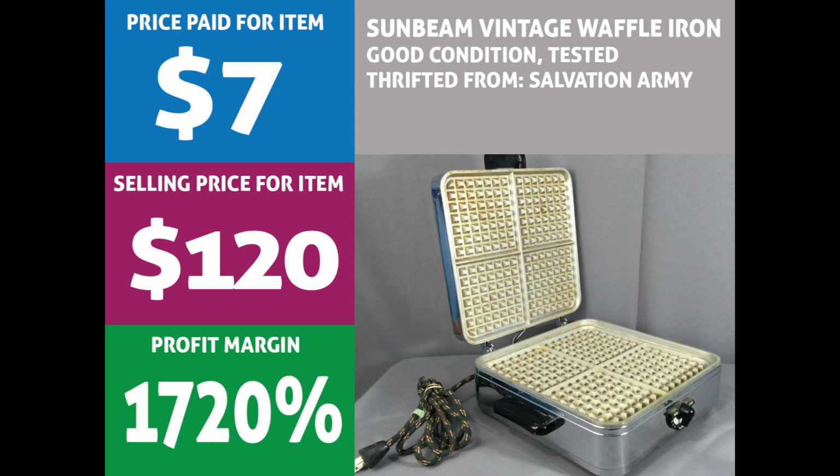I've gone into numerous Salvation Armies and picked up vintage waffle irons, tested them to make sure that they work, and then turned around and sold them for numbers very similar to this. I've never paid more than $7 for one, and I've always been able to sell them for right around $100. A couple went for like $90. This one went for $120. I've had some others right around the $100 mark. So really take a look at these. If you're not used to dealing with waffle irons before, it is a category you should really think about. It's an awesome category to look at, especially when they work and they're in good shape.